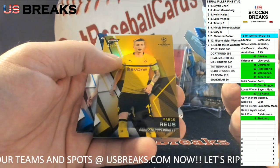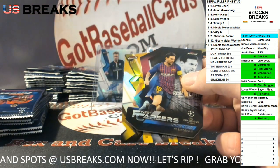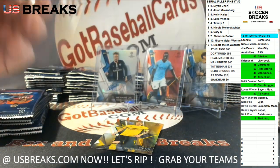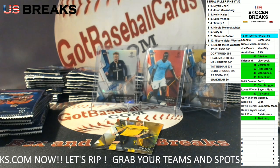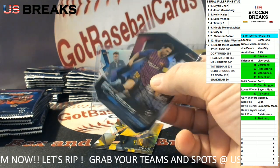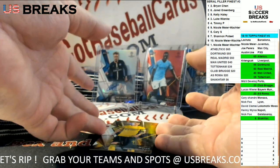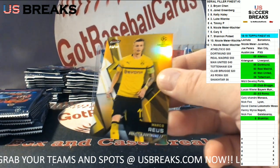Finest career is the nice one behind that. Marco Reus. Dortmund. Dortmund going in the filler. Nobody wanted Dortmund in this one. Nothing exciting for Dortmund in this one, huh? Finest is like the step up from Chrome.